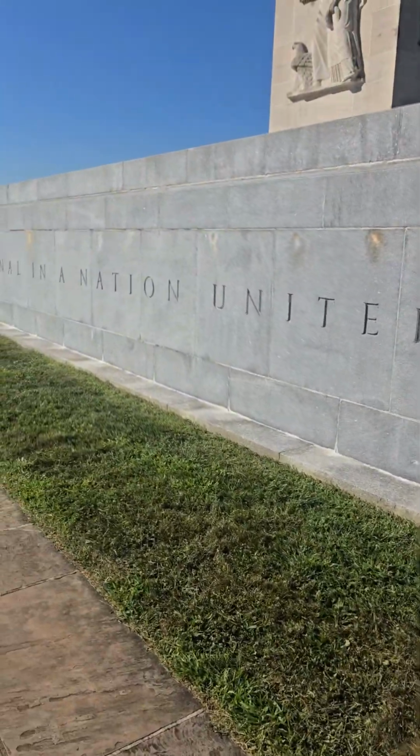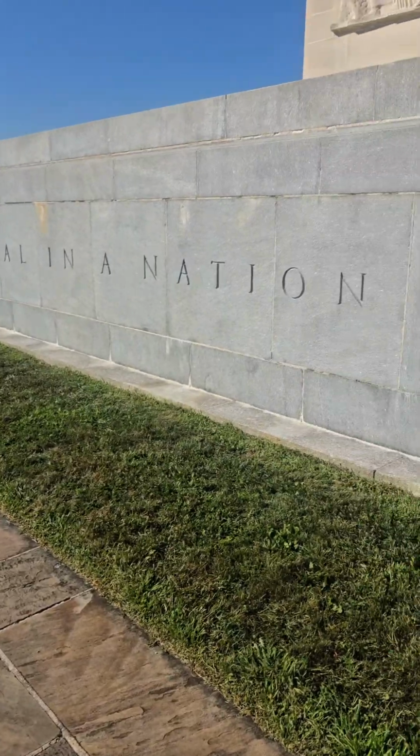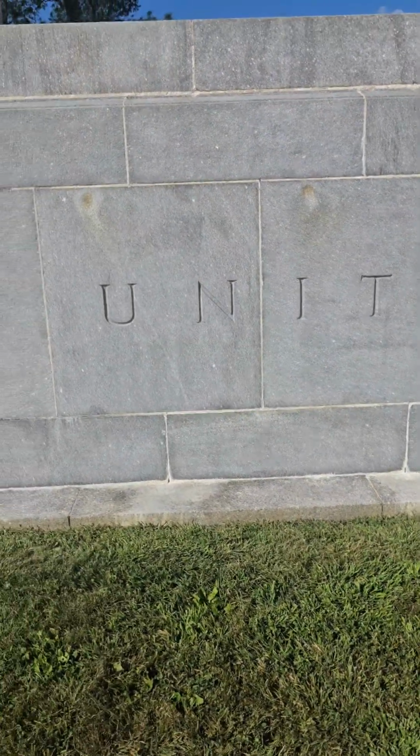Peace eternal in a nation united, and that's what we are today. United. But with how polarized politics and all that is today, how long will that last? Who knows? Only time can tell, and our choices can also influence that.